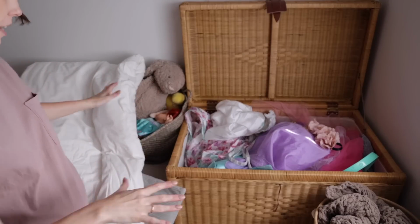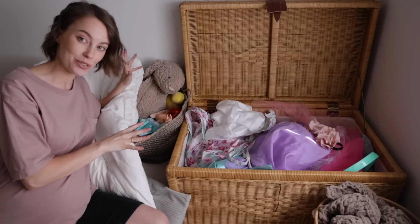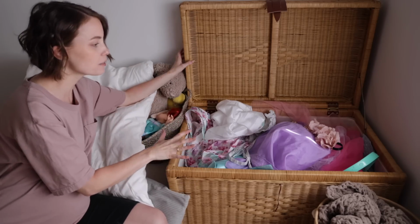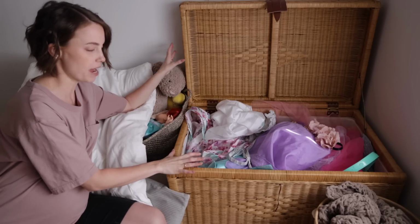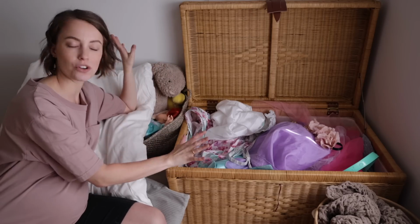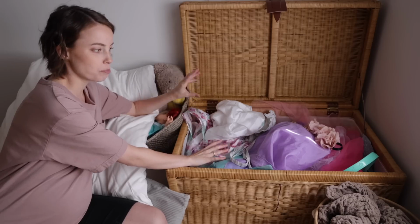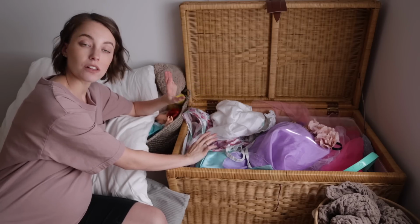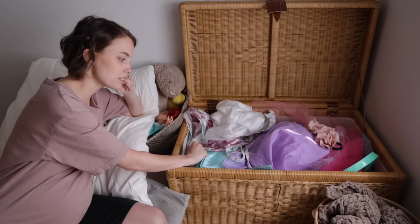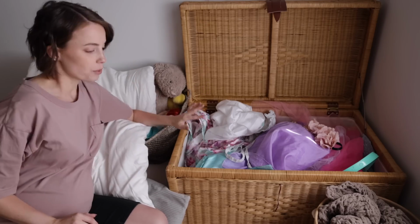Ta-da! We are now in my girls' room. I don't like showing my kids' rooms heavily on YouTube, so that's why we're gonna have some kind of like close-up angles, but I have this big wicker bin basket that I thrifted recently. It fits all the girls' dress-up clothes and toys in their room in here. It's perfect, but there are some glittery dresses I'm going to get rid of. They were given to us, which was nice, but I just can't stand having glitter all through the house. So we're gonna go through that.